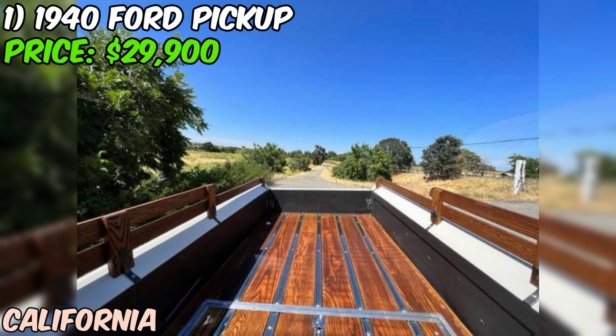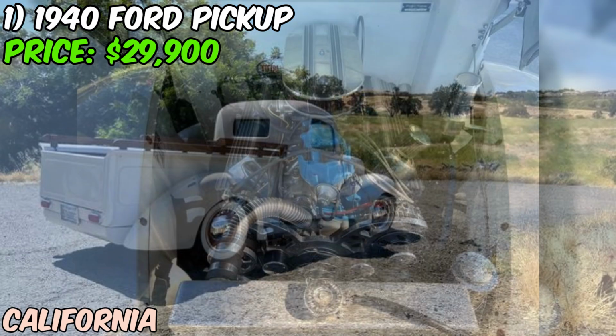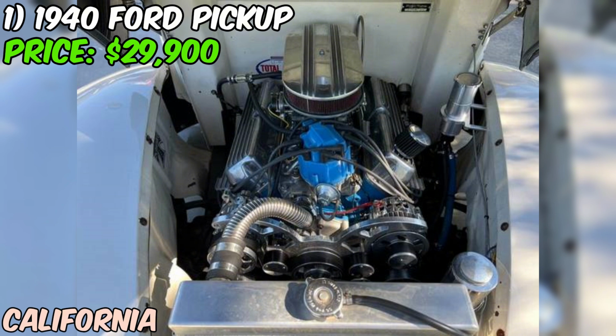This beauty sits low and proud, rocking a clean white paint job and packing a rumbling V8 under that gorgeous vintage hood. What really gets me excited is that it's not just some pretty showpiece, it's a fully functional, turnkey street rod with just 800 miles on the build.